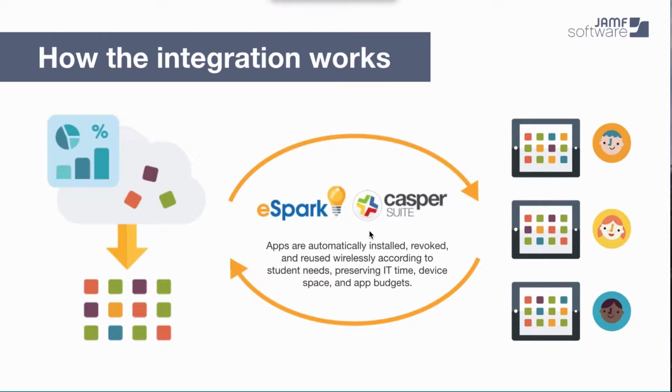What that basically looks like is that we're doing API calls for scoping apps via device assignment. So we're using all the latest iOS 9 plus features that don't require Apple IDs to install apps, to wirelessly bring the apps down. The students will use those apps for the time needed. And then when the students are done with those apps, the Casper Suite will automatically revoke them, put those licenses back into the VPP license pool so that districts are able to really share licenses across many students.